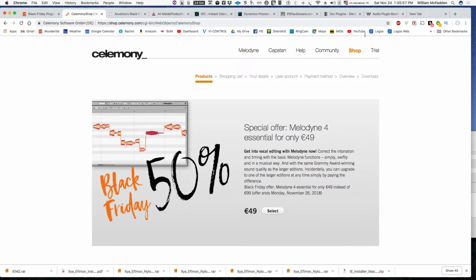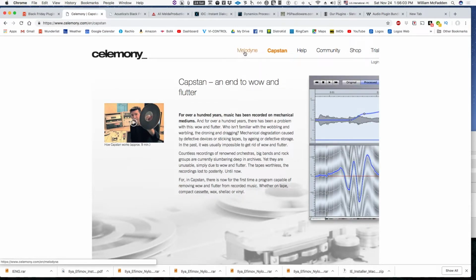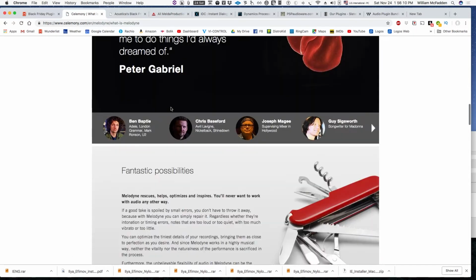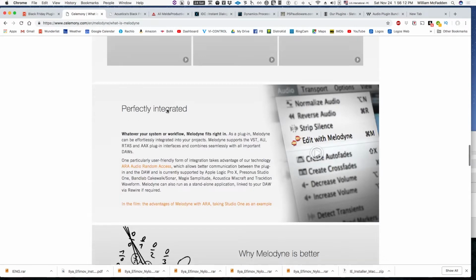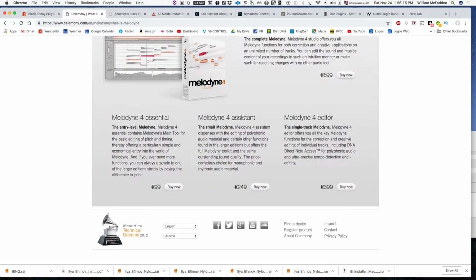They do have a more comprehensive version of it, but it's not coming up. Oh, here we go. It's way at the bottom of the page. Melodyne 4 editor, $400 or 400 euros. So you can get the essential version for half off now.